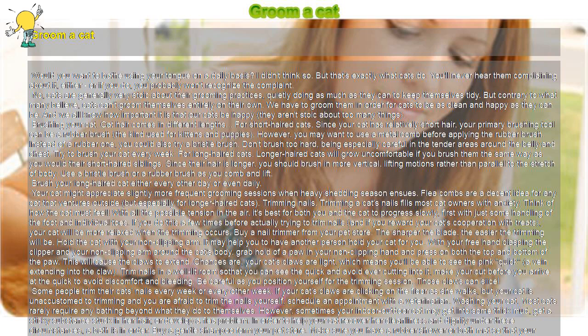For long-haired cats, longer-haired cats will grow uncomfortable if you brush them the same way as you would their short-haired siblings. Since their hair is longer, you should brush in more vertical, lifting motions rather than parallel to the stretch of body. Use a bristle brush or a rubber brush as you comb and lift. Brush your long-haired cat either every other day or even daily. Your cat might appreciate slightly more frequent grooming sessions when heavy shedding season ensues. Flea combs are a decent idea for any cat that ventures outside, but especially for longer-haired cats.